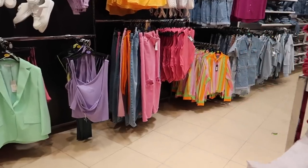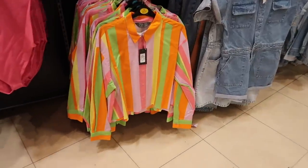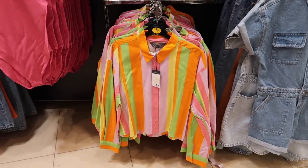Oh my goodness, look at this shirt. That looks like something at a circus. I think styled right, that would look really cool. But that is loud. No way I can style that.